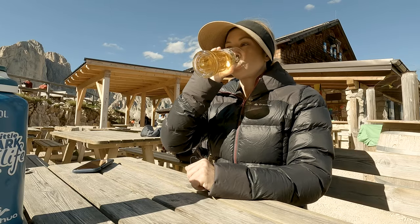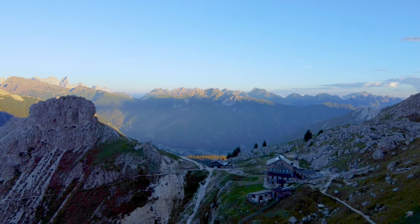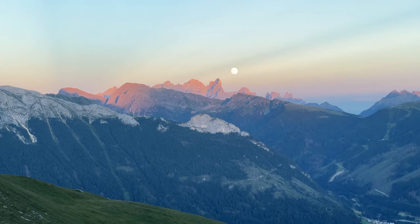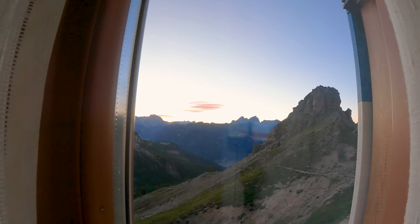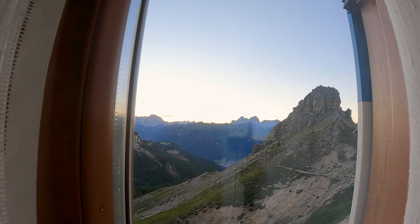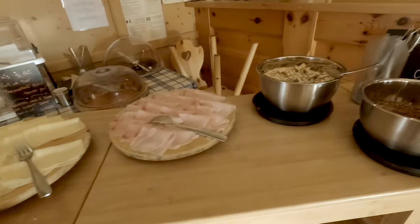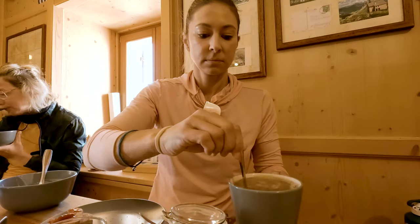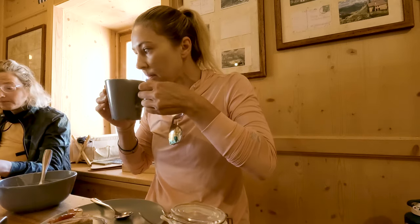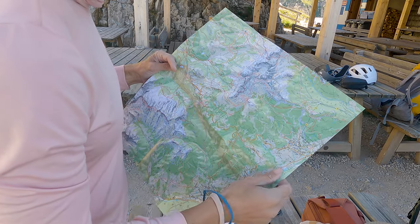After a well-deserved beer, I enjoyed some relaxation and one of the most beautiful sunsets of my life. The trails in the Dolomites are super well marked, but you will want what is called a tobacco map to read the route numbers as you make your way through the mountains.